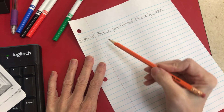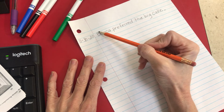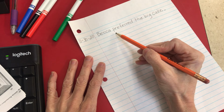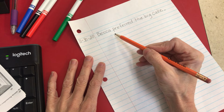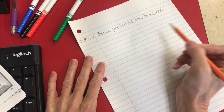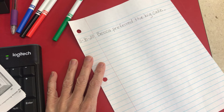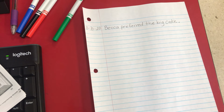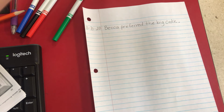Okay, before you write your sentence, make sure that your capital letter bumps the top line and the bottom line, and that letters that are supposed to go down below the line are going down below. So we want to see your very best handwriting. So go ahead and copy down the sentence. Becca preferred the big cake. Better?